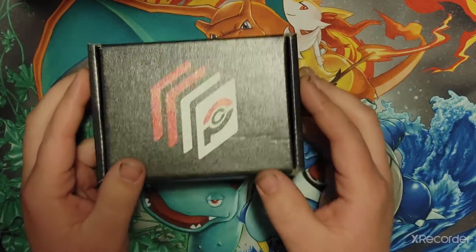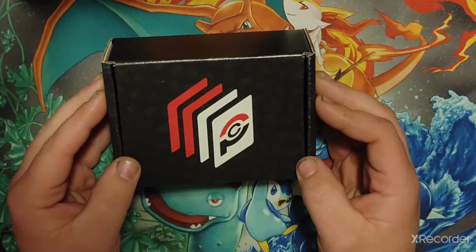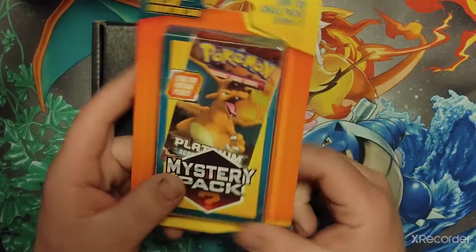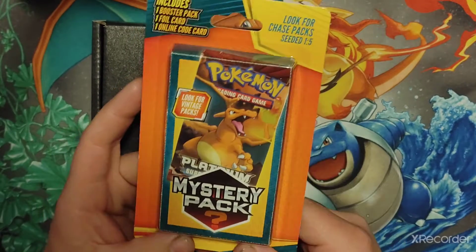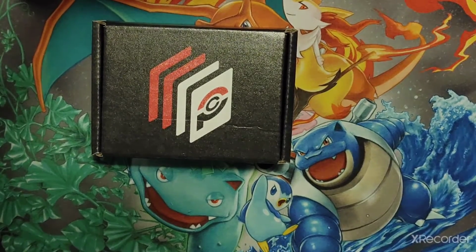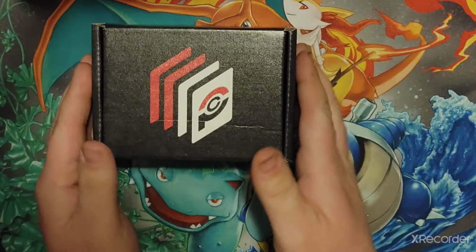Today we're going to be going over a custom mystery box, and we're going to be opening up a couple Walgreens Mystery Pack singles. So, a little excited for these. I like opening these. I know some people may not like them, but I thoroughly enjoy them. Sorry if my head got in screen, just trying to get in position.